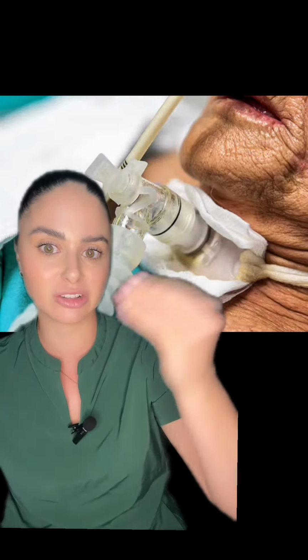Trachs really intimidated me at first, and I think that's just because it took some time to get exposed to them. And now trachs are so common in the ICU world that it's no big deal. So let's talk about them. Also, side note, does anyone really want to change these trach ties?